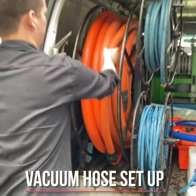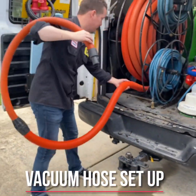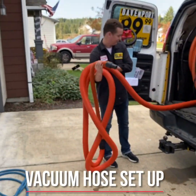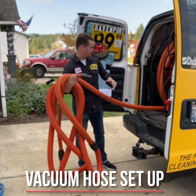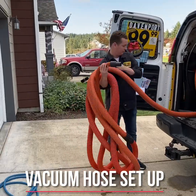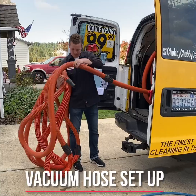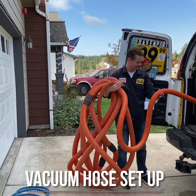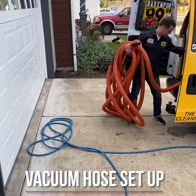Now we're going to show you how to pull the vacuum hoses into the house on your carpet cleaning setup. Notice how the technician is pulling the hose an arm's length at a time and draping it over his elbow there. Just go ahead and copy what he's doing in the video and just gather up a comfortable amount. If that's too much for you, then don't worry about it. Just do a smaller amount and do an extra run.